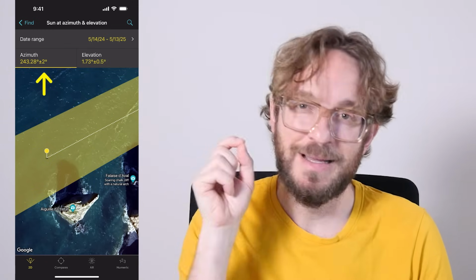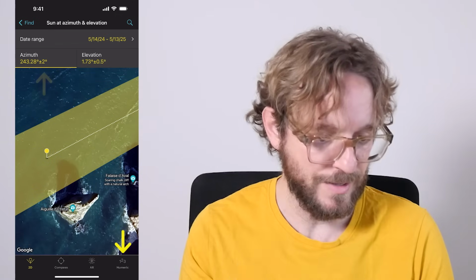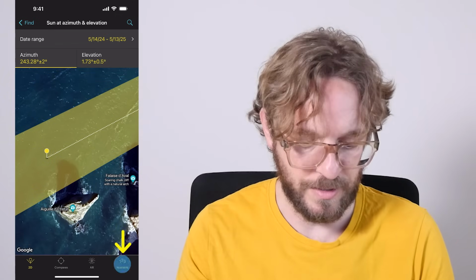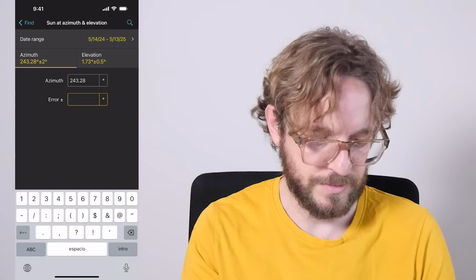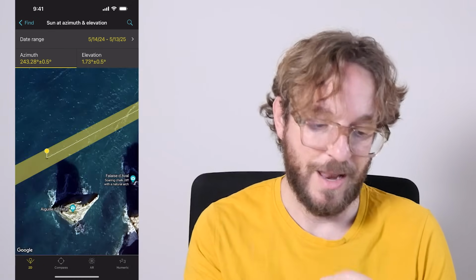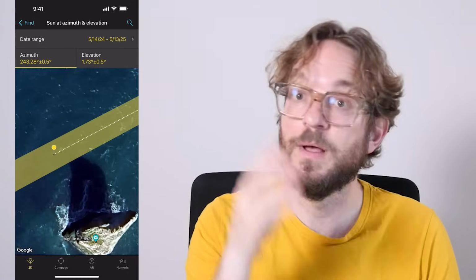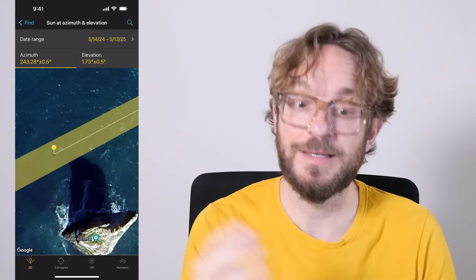In this case, I'm gonna reduce it a lot because I want to be really precise with this planning. So tap on numeric here at the bottom, and as a tolerance, let's use, let's say 0.5, for example. Super precise. Now, PhotoPills will look for results, possible days the sun is within this yellow band, within these directions.